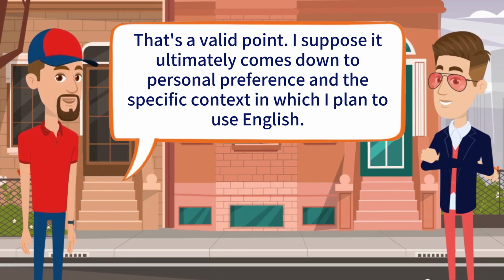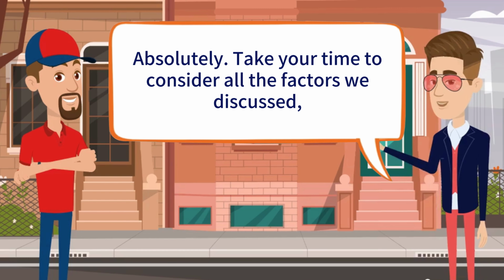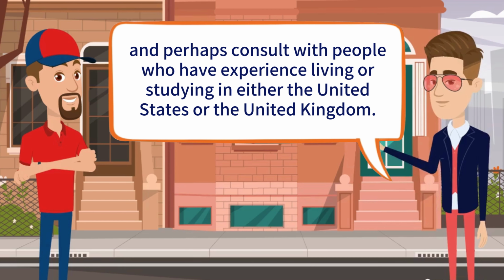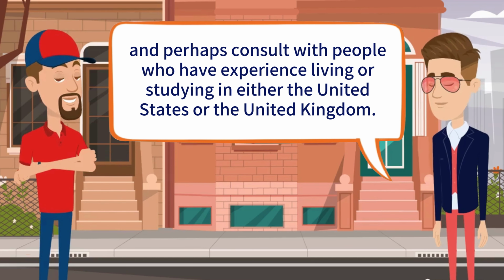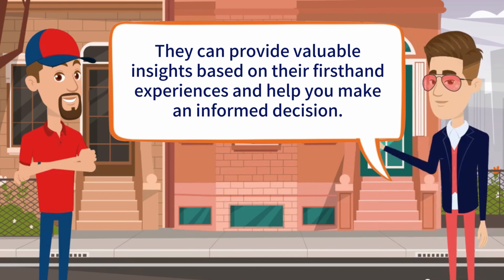That's a valid point. I suppose it ultimately comes down to personal preference and the specific context in which I plan to use English. I'll need to weigh the advantages and disadvantages of both options carefully. Absolutely. Take your time to consider all the factors we discussed, and perhaps consult with people who have experience living or studying in either the United States or the United Kingdom. They can provide valuable insights based on their first-hand experiences and help you make an informed decision.